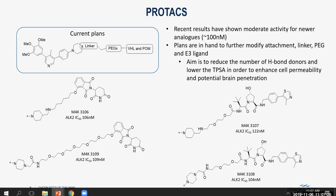These have all shown around 100 nanomolar activity, so slightly less active than RBC. This is RBC data, yeah. So we're working on some plans to try and reduce the number of H-bond donors within the linker to improve the physchem properties to help enhance permeability. And that work is currently ongoing. I think that is my last slide.